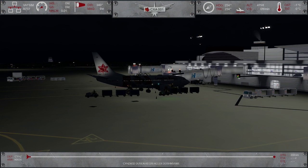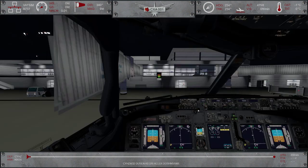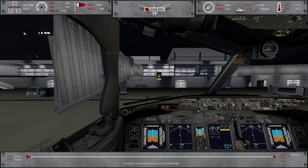Alright, so we're going to go ahead and call ATC for clearance. Halifax Tower, Canadian Express 1. Halifax Tower. Say again, call sign, sir. Halifax Tower, Canadian Express 001. Canadian Express 001, go ahead, sir. Canadian Express 1 is requesting IFR clearance to Boston as filed.